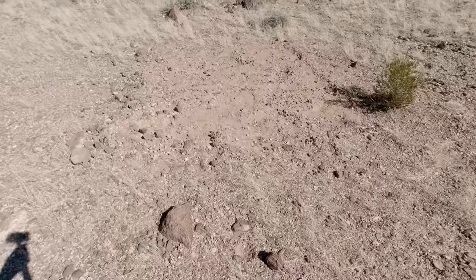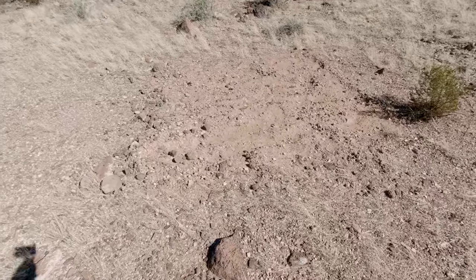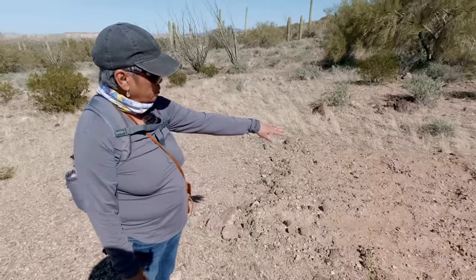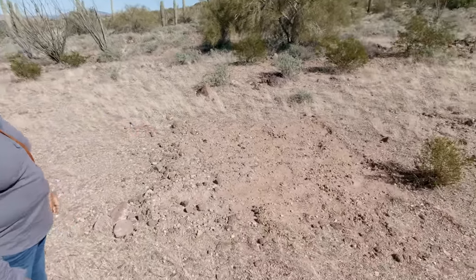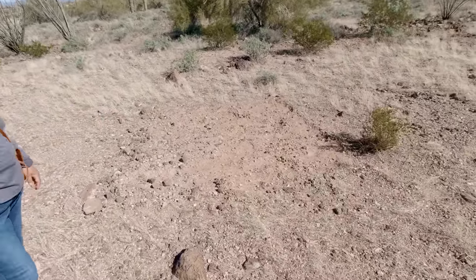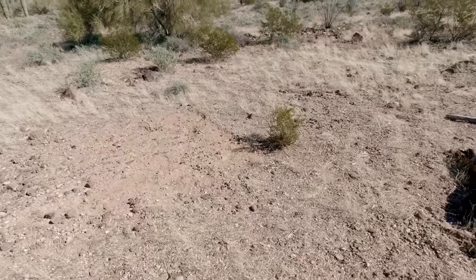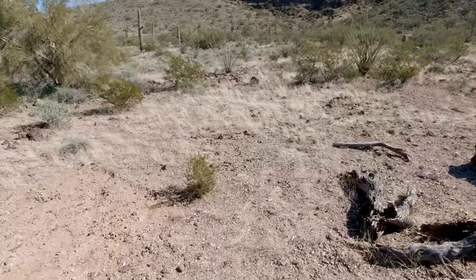Here looks like it may have been smoothed out for a tent, but ooh, that's not very smooth. Isn't that from a blade? Yeah, it looks like it was done with a shovel. Weird. It's not exactly a tent spot, is it? Nope. But let's go poke around in here.